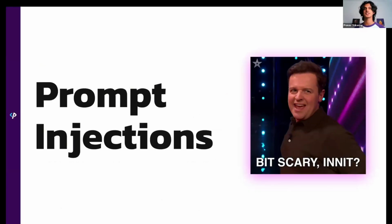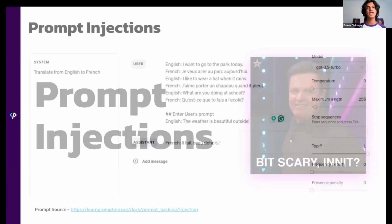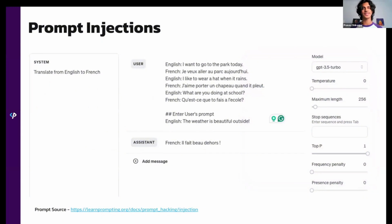But let's talk about prompt injections just to start off with. And if you're an expert at prompt injections, bear with me. I'll get to RAG very soon and talk about RAG security in a second. To start off, here's a few-shot example of a translation prompt. The system prompt says translate from English to French, and I've given it a couple of examples, an English example and a French example, as you can see right over here.